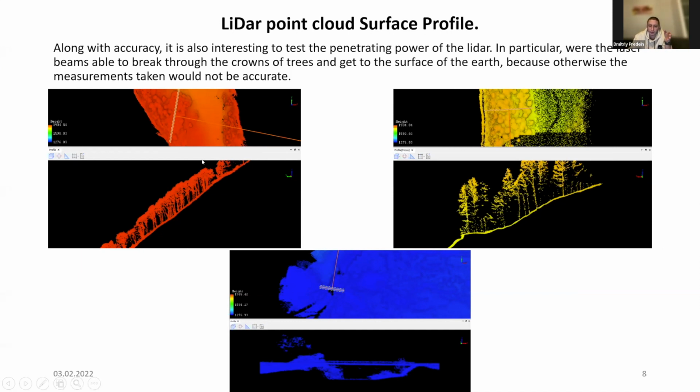It is very interesting to test the penetrating power of the LiDAR, in particular, whether the laser beams were able to break through the crowns of trees and get to the surface of the earth, because otherwise the measurements taken won't be accurate. As you can see in this picture, we can see the complete tree structure, for example, here. And here. First of all, the ground layer was reached, as we can see in these 2 pictures. And this one, I like it very much because maybe you can use it for forestry research. We had Evgeny Lopatin who was talking about it. And on the bottom picture, you can see the bridge profile with the bridge structure and the slopes and the river. So let's continue to the next step of the processing.